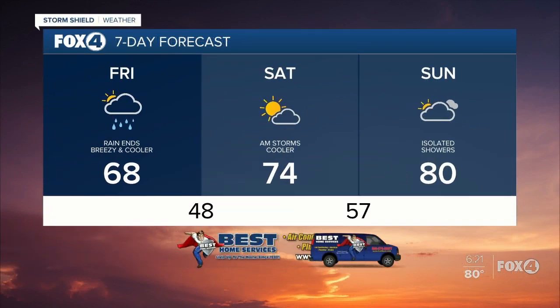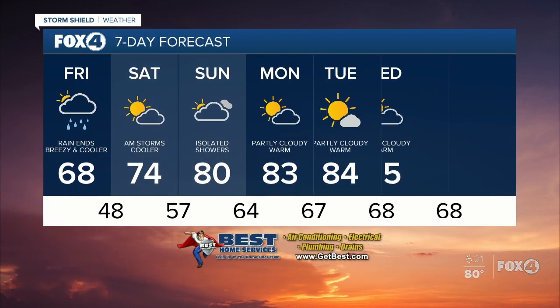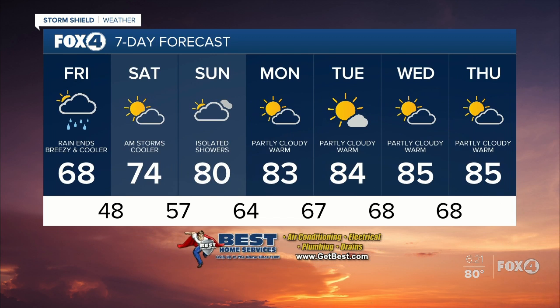Here's your 7-day forecast. You can see those storm chances coming to an end tomorrow morning. Looks like for the weekend, looking fine. Skies partly cloudy. Looks like temperatures will be rebounding to around 80 here by Sunday, and then low to mid 80s returning to the area here by the time we head towards next week.